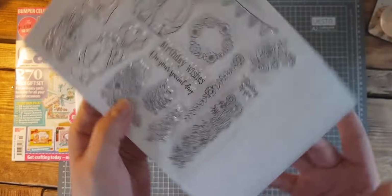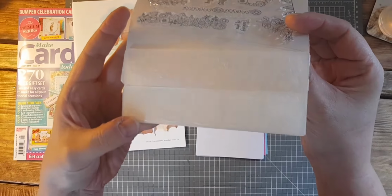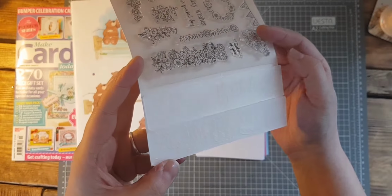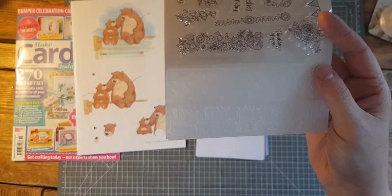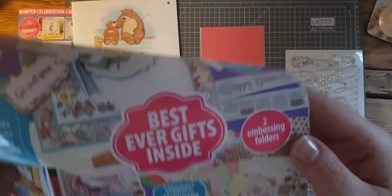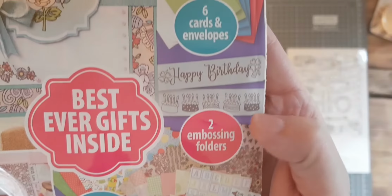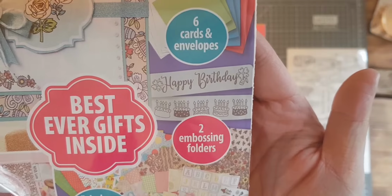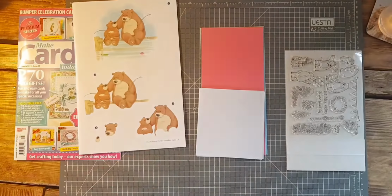I think they're lovely. The 2 embossing folders, I don't think you're really going to see because of the light, but they're nice. I do like those. Does it show on it here? Ah, it does show there, just there. So you get a happy birthday and some cakes and candles, so they're nice.